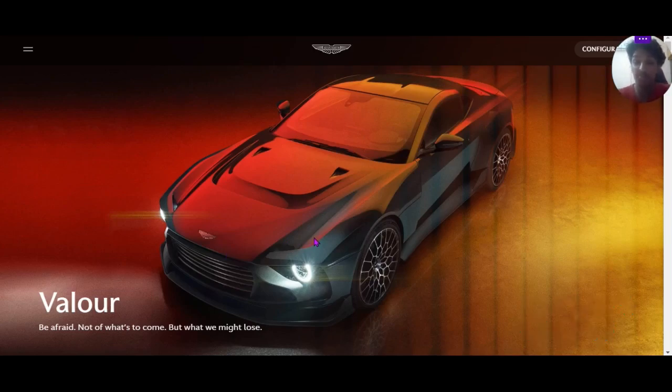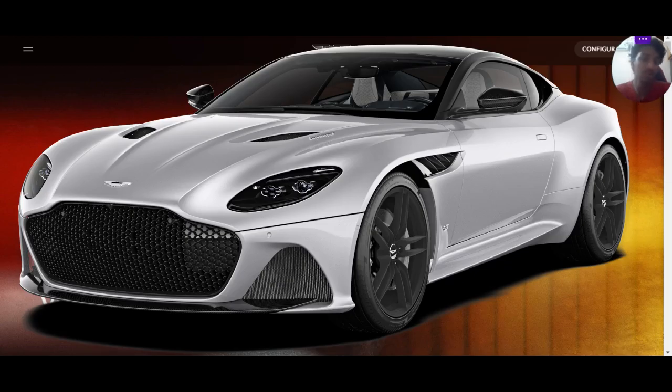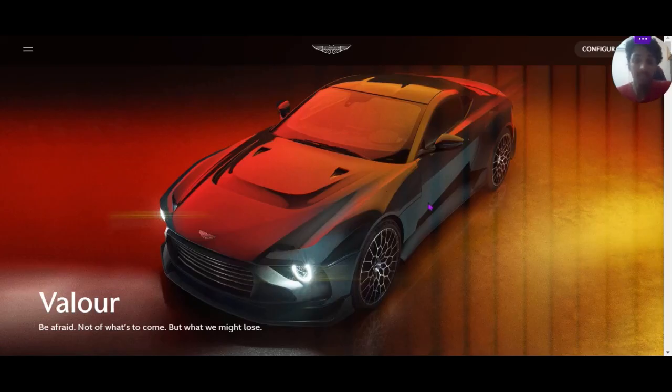And that had a 7.3 liter naturally aspirated V12, whereas this has a 5.2 liter twin turbo V12 taken from the DBS and the V12 Vantage. It still is a V12, but the pièce de résistance is the manual transmission. It will be the final ever Aston Martin to feature a V12 combined with a manual transmission.